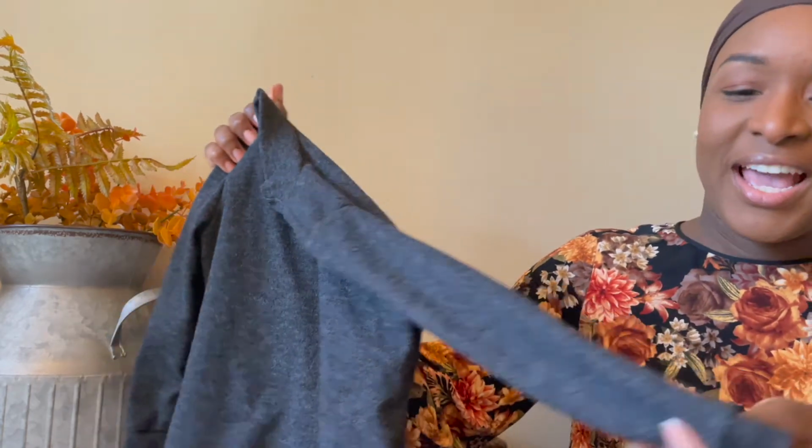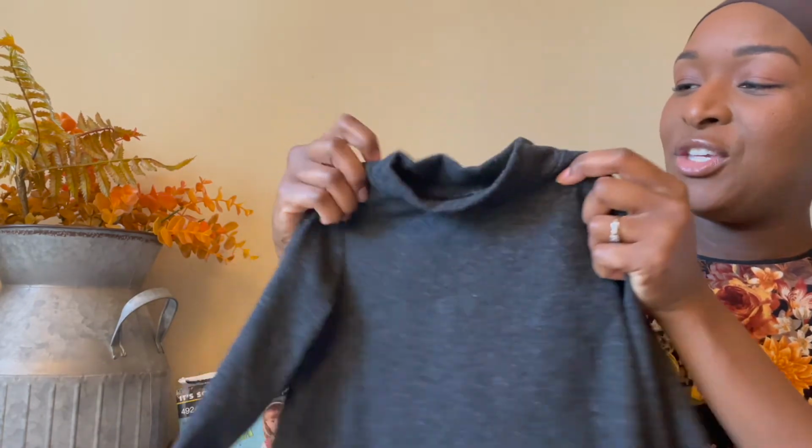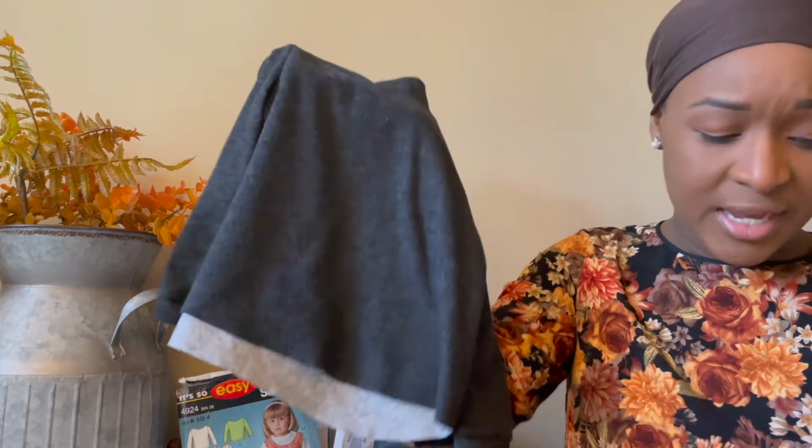I just measured her head and made sure that it would go over. This one is quite snug, but I wanted it to funnel up her neck and not just gape. So it is quite snug, but it's okay once it's on her head. Added a little cuffing here. This is a faux cashmere that I got in the remnant section at Joann's. It's so soft, especially on the inside.